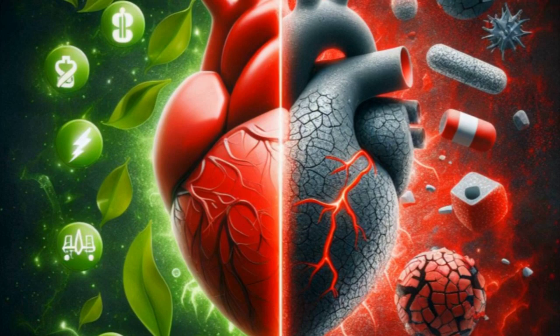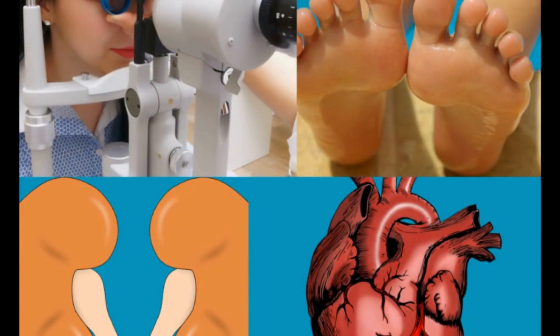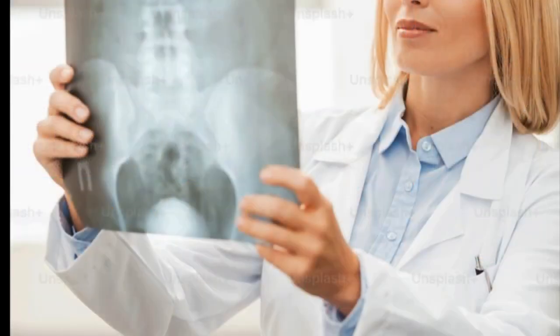Keep up with medical checkups. Regular medical checkups are vital for monitoring your overall health and detecting any early signs of complications. Visit your healthcare provider as recommended and get routine tests to check your eyes, feet, kidneys, and cardiovascular system. Early detection of complications can lead to timely interventions and better outcomes.